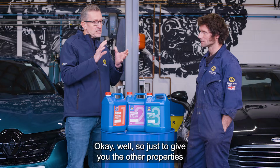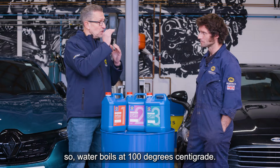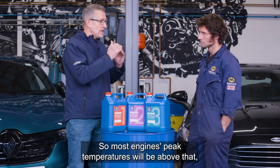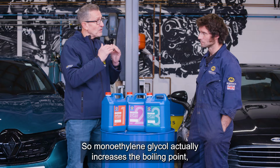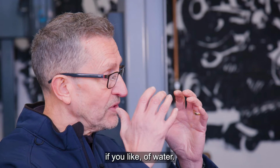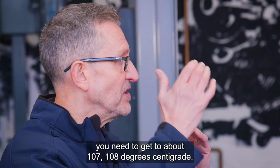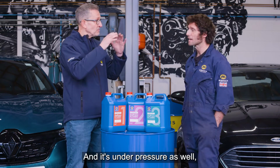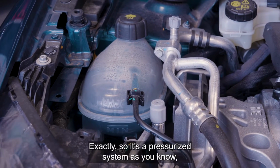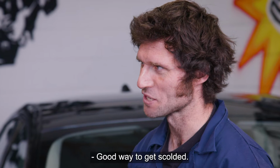Okay, well, just to give you the other properties of monoethylene glycol, water boils at 100 degrees centigrade, and most engines' peak temperatures will be above that. So you don't want water boiling away. Monoethylene glycol increases the boiling point of water, so rather than it boiling at 100, you need to get to about 107, 108 degrees centigrade. And it's a pressurised system, which increases the boiling point further, as you know if you've ever taken the expansion bottle cap off when it's still hot. Good way to get scalded.